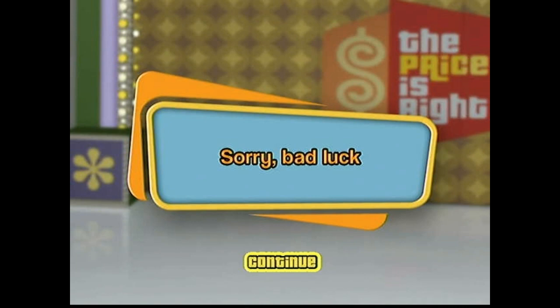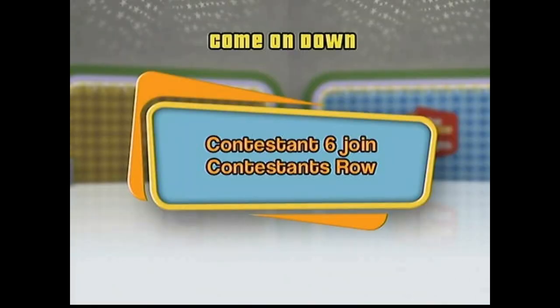Welcome back to The Price is Right, 2nd Edition DVD game. Our next contestant is Yellow Eminem. Come on down. You're the next contestant on The Price is Right. Blue lost to Chevy Impala. Oh, that's too bad you didn't win a brand new car. Contestant 6, come on down. It's time to join Contestants Row.